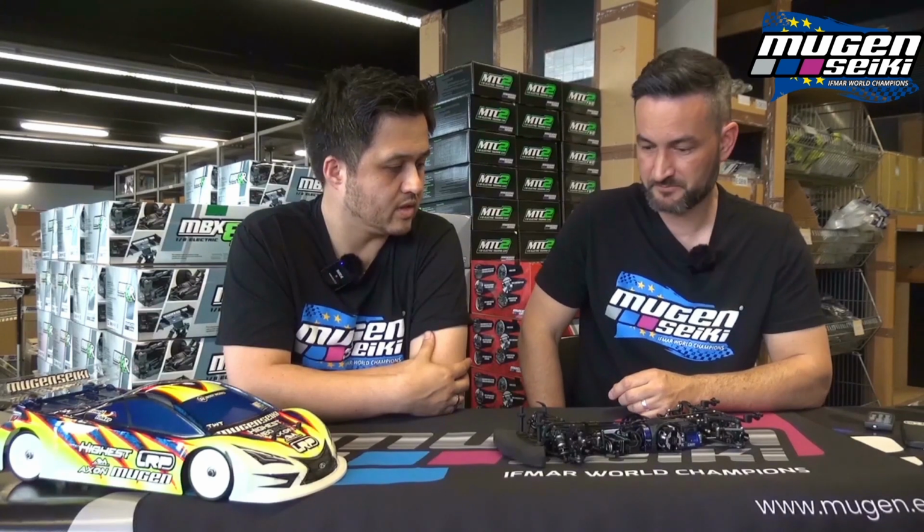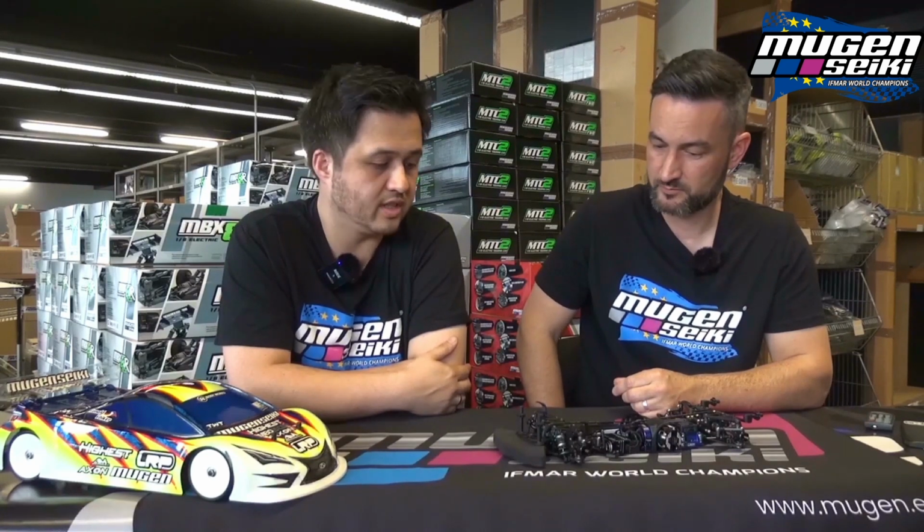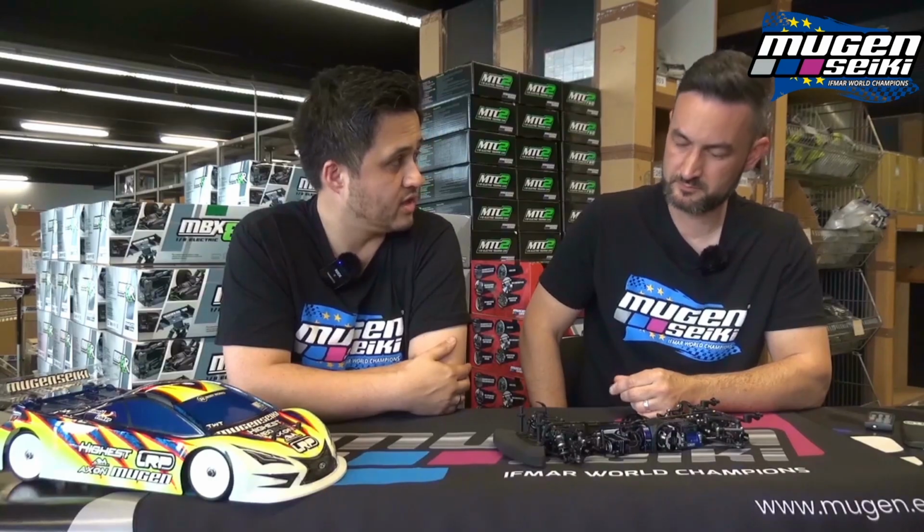Yes, a benefit is that it's cheaper if you have an impact and your sway bar holder was bent or broken. The replacement with composite parts is also cheaper.